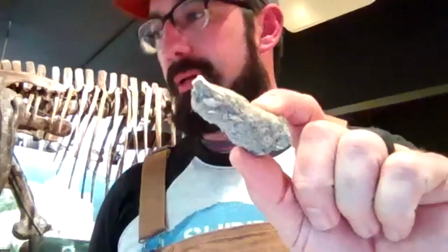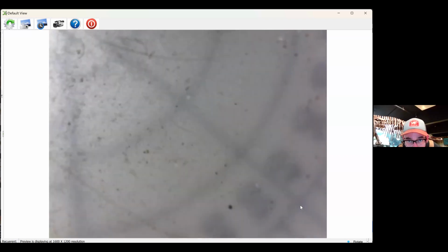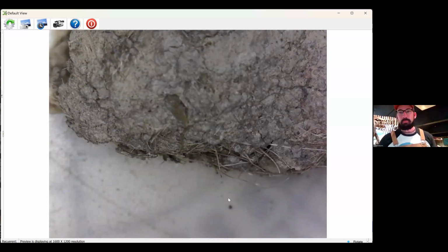So I have right here, well, probably regurgitate from a hawk. This is a modern one. So I'm going to maybe share screen again and put this guy under the microscope. Let's see here. That's a different thing. We'll show you that later. Okay, so I probably should have warned people this. You're looking at a hawk regurgitate here.